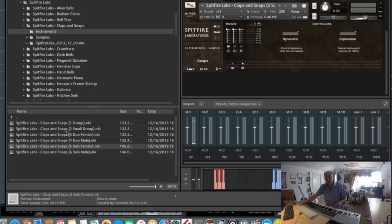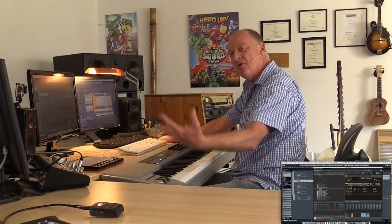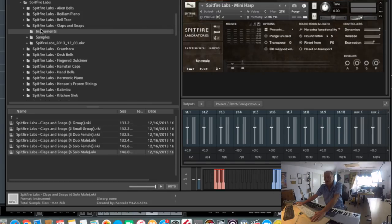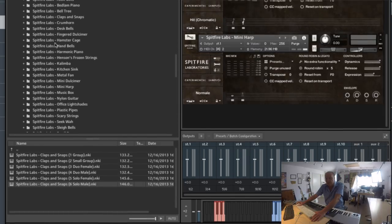There. Where is it? Oh, there's only a duo. Oh, no, there's a solo male. Can we hear that difference between that and the solo male? Obviously, that's a clap. That's definitely got more masculinity about it as the snap goes. I'm not loving that right now either. I mean, nice sound, but not for this particular piece, which is taking shape.